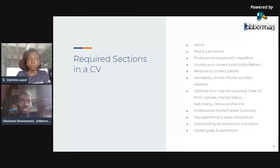A professional headline, for me, my professional headline will be youth development professional, because that's my core, that's my career line. If I'm looking for a role, that's going to be the line. But for you, let's say you are looking for a career in HR, you can say human resource officer. Do you understand? It's the description of you, your career path, your profile. Your professional headline, you can have that there.